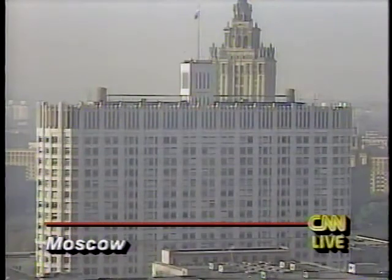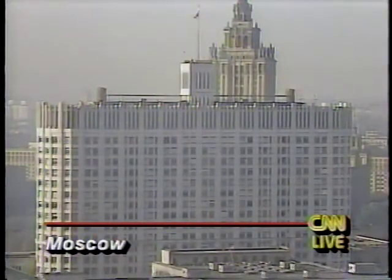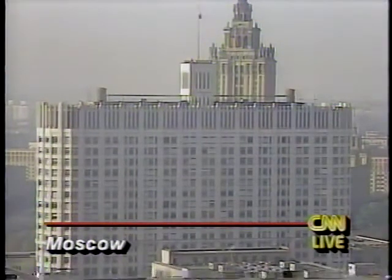And in between the 2nd and 4th, assault troops have moved out of the Mir Hotel across the street, the east end of the White House, and are moving on the building. We saw some pictures earlier of some pieces of the Russian White House crumbling away, having been hit by shell fire of some sort.